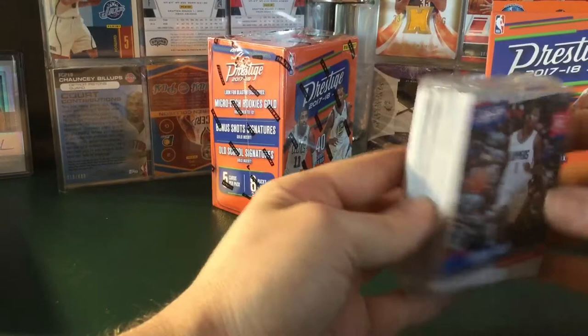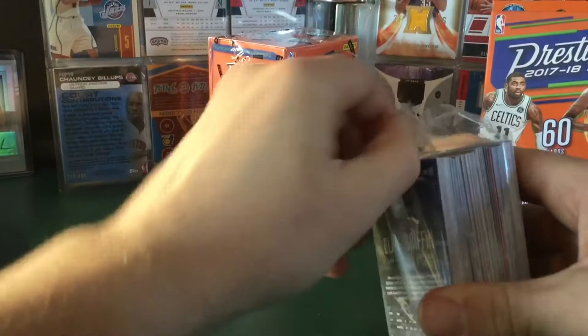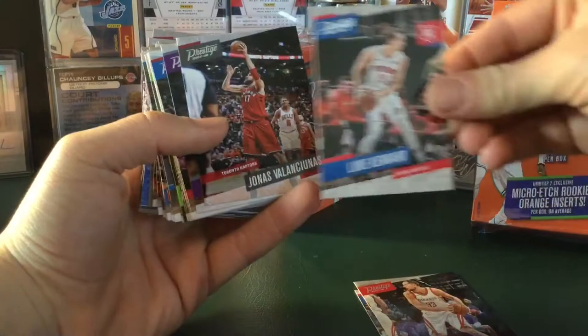Rookie autograph. So looking at the side, nothing thick. A lot of cards in here, though. We get 60 cards. Right on top, we got a Juwan Evans. Let's see what else we can get in here. Start off with Juwan Evans of the Clippers. Ryan Anderson, Luke Kennard. I actually like the way these cards look. Jonas Valanciunas, Frank Mason III.